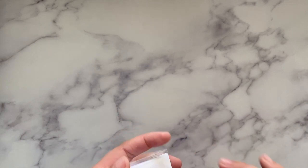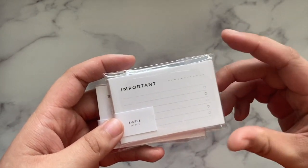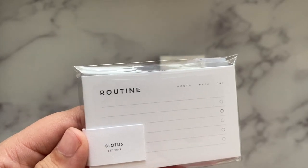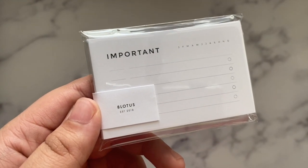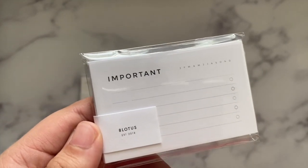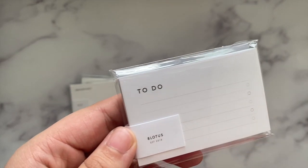So I have the tracker, goals, and memo, and then I ordered the to-do, the important, and then the routine. And so the routine has 5 check boxes, and then you have the month, week, and day. And then for important, it has all the 12 months, and you can use a transparent circle, or you can circle them or mark them for important items that you have monthly. And then for to do, you get 5 boxes as well.